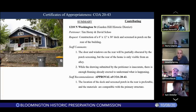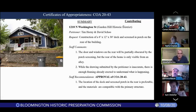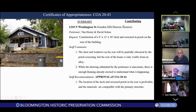So let's move on to COA 20-43, 1210 North Washington Street. David and Tim, are either of you present? I thought I saw Tim earlier. Tim is here, yes. Okay, thank you. So this is a contributing California bungalow style home built circa 1920. Property is located in the Garden Hill Local Historic District.